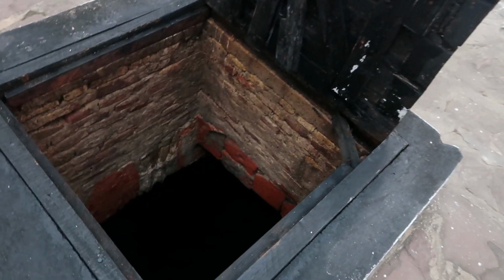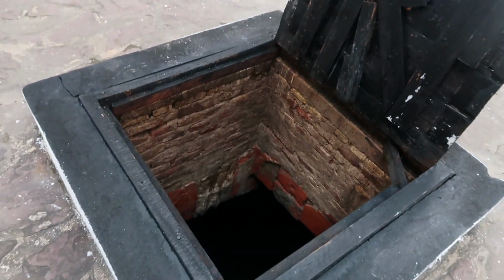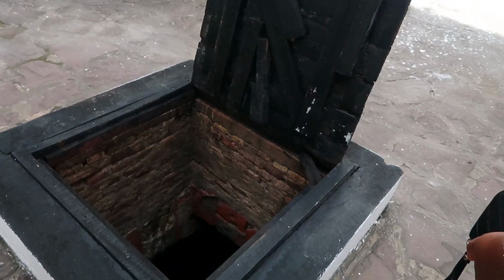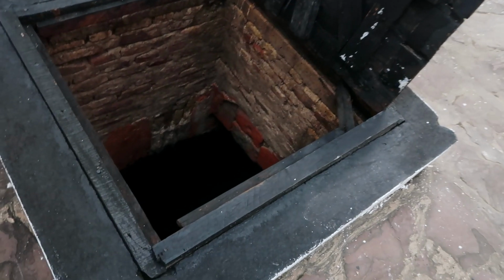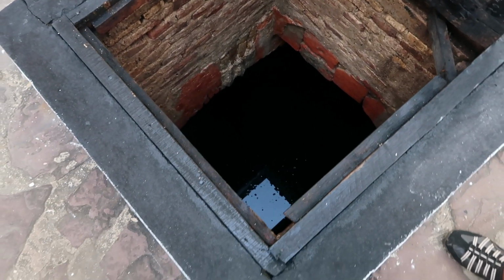So anytime it rained, they filtered the water here with very big stones. Then they gathered here. So this was very clean. It was water they drank, they cooked with, they used for bathing. It holds as much as 20,000 gallons of water.